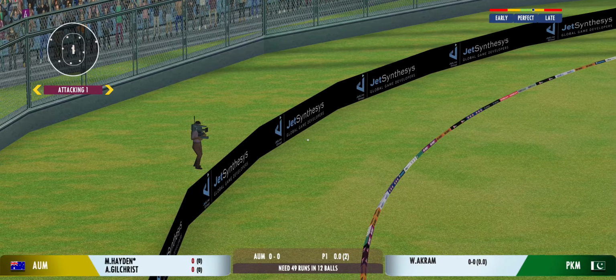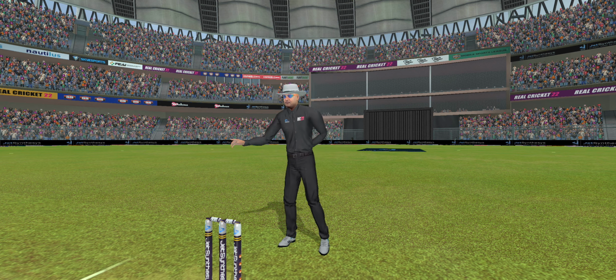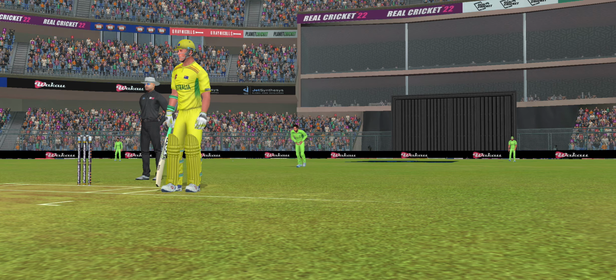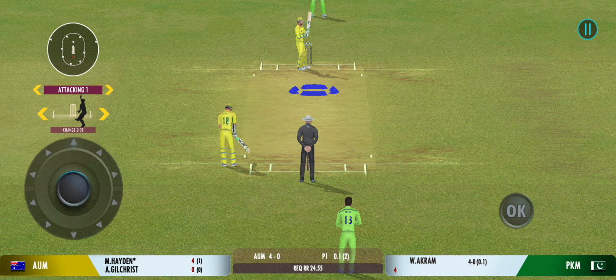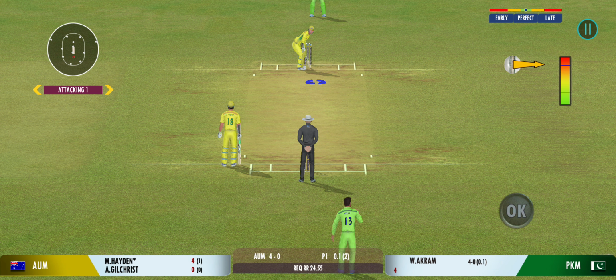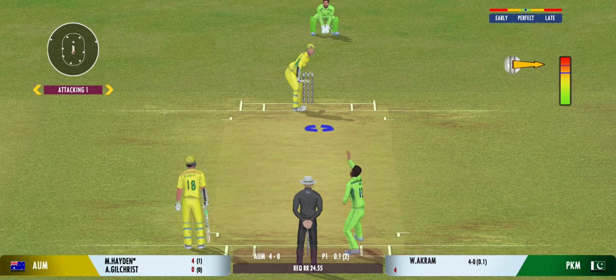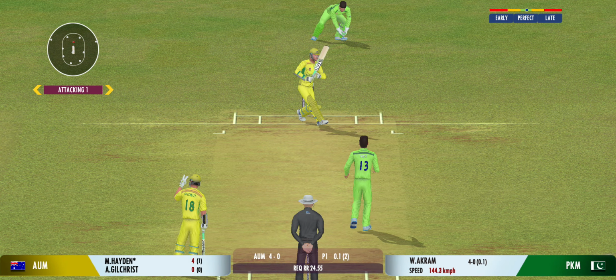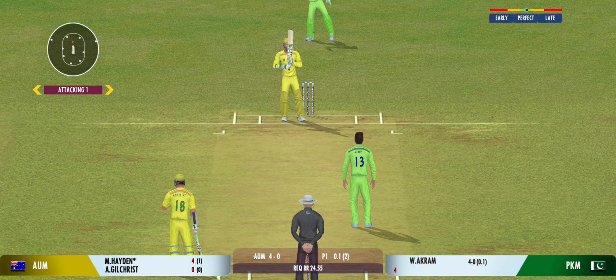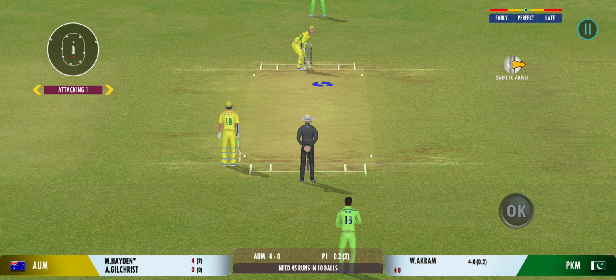Beautiful placement, he knows exactly where the fielders are. The batting team is managing a good run rate, that's for sure. Cracking delivery, almost unplayable. That was a moral victory for the bowler.